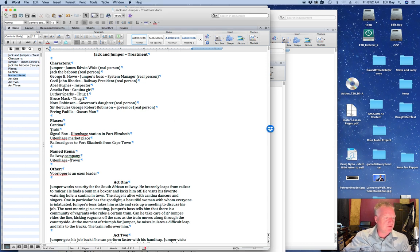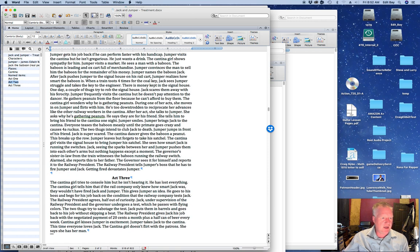I'm probably not going to reference this, so I'm not going to put too much stock on it. So let's go with it. Netherlands South African Railway Company. That is the railway company. There's the town. Places the train. Don't really need that. Now we got to name the cantina.